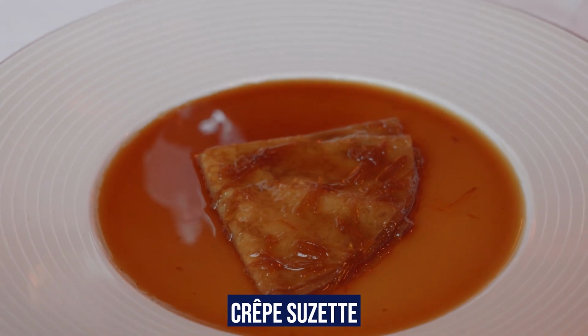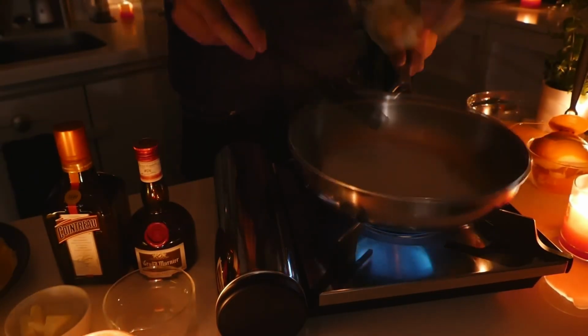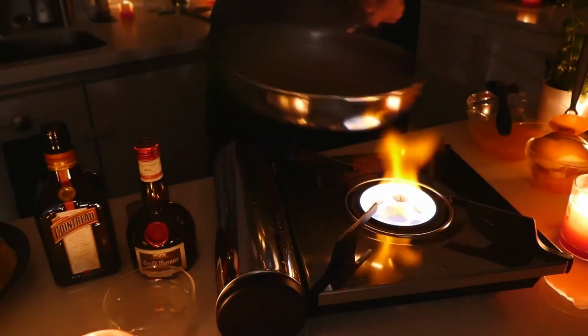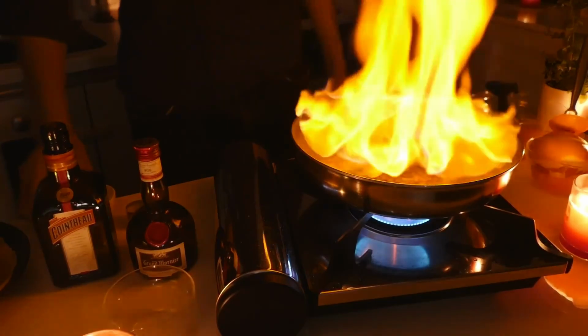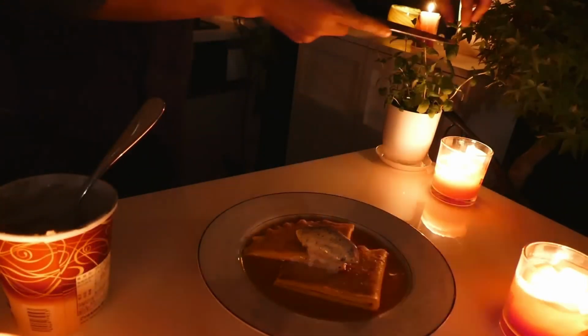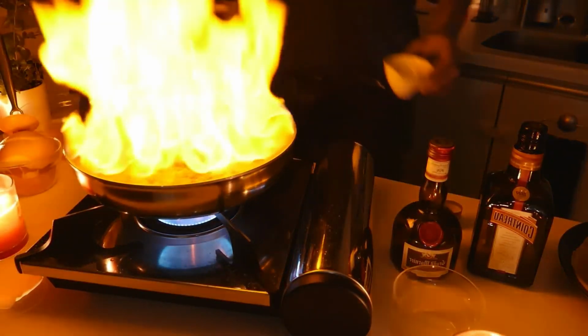The crepes themselves were soft and slightly crisp at the edges, acting as the perfect vehicle for the luscious sauce. The magic of the dish wasn't just in its flavor, but in the spectacle. The flambé effect wowed guests and made for an unforgettable dining experience. Served with a scoop of vanilla ice cream or a dusting of powdered sugar, Crepes Suzette wasn't just breakfast. It was a full-blown event.